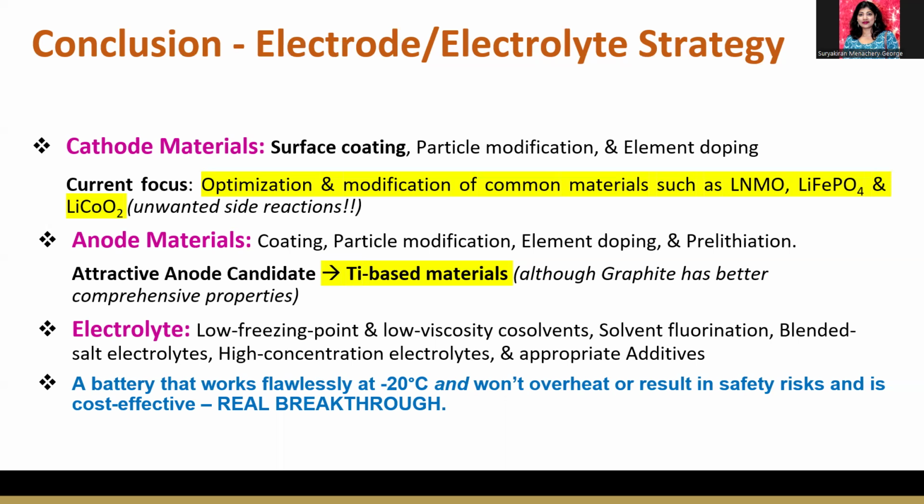So titanium is promising because it can handle lithium well with little swelling, and it has higher voltage, which helps in preventing the dangerous lithium plating. It has a downside of lower energy density, but it completely eliminates the safety issue of graphite anodes. And for electrolyte, low freezing point, low viscosity co-solvents, solvent fluorination, blended salt electrolytes, high concentration electrolytes, and appropriate additives are the dominant strategies.